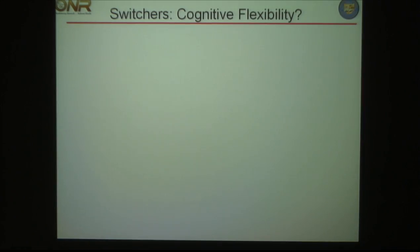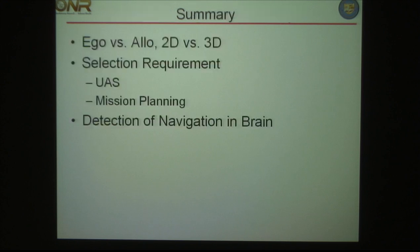I told you earlier that I'm a switcher. I switch from the egocentric mode to the allocentric mode. And we've had a whole series of debates, and even when our paper was published on this, which has been accepted this year and is in print now, we don't know why different people switch with different modes. Maybe some people who switch modes are a little more cognitively flexible than others, but we don't know the answer to that one. So in summary, remember we talked about what day of the week is it?